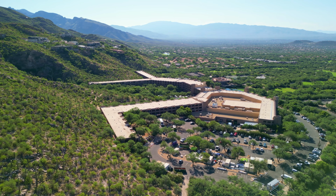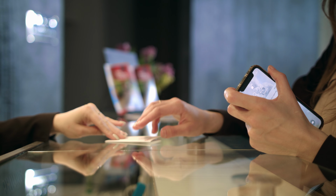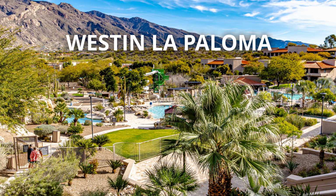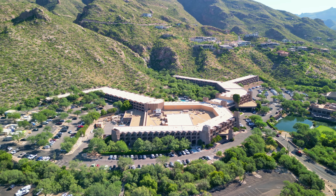Some of the most stunning resorts in Tucson can be found in the Catalina Foothills as well, and most of them offer special rates in the off-season. So if you happen to visit Tucson in the summertime, make sure you ask about their deals. The Hacienda del Sol, the Westin La Paloma, the Loews Ventana Canyon Resort, the Westward Look, and the Canyon Ranch can all be found in the Catalina Foothills.